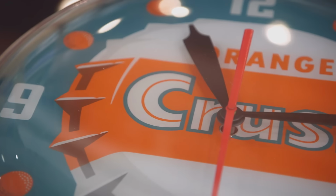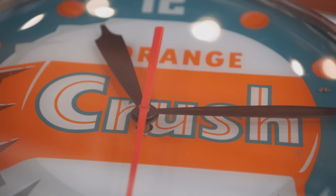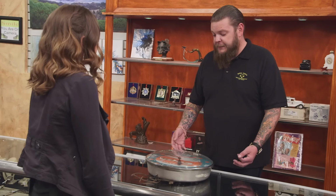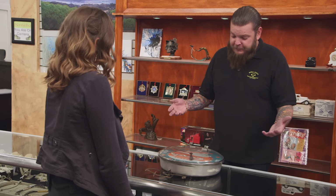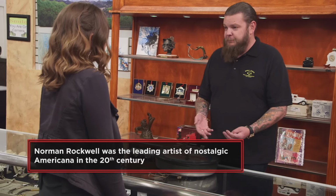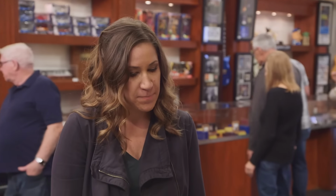This is definitely cool. What these were used for basically is, in the 1950s, they were given to convenience stores, gas stations, stuff like that, basically for free as advertisements. It was an attention grabber. What's even funnier though is that Orange Crush actually had these painted by Norman Rockwell. Wow. When you think about it, it's the equivalent of having Picasso paint your logo. Wow. Do you mind if I take a look at it? Sure.